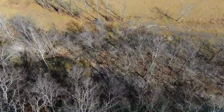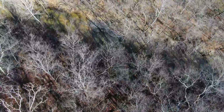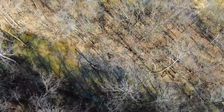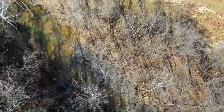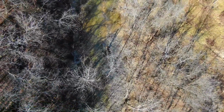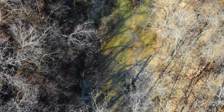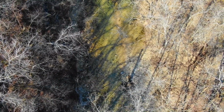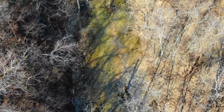So that upper meadow, of course, will be high and dry from Bryant Creek, out of any kind of flood zone, which is great. And there's the creek itself. Bryant Creek is spring fed, so it's generally very clean, very clear. Other than after it rains for a day or two, it'll be stirred up. But in general, you've got a very clear spring fed creek right here.